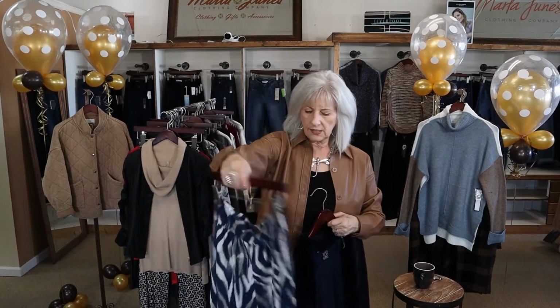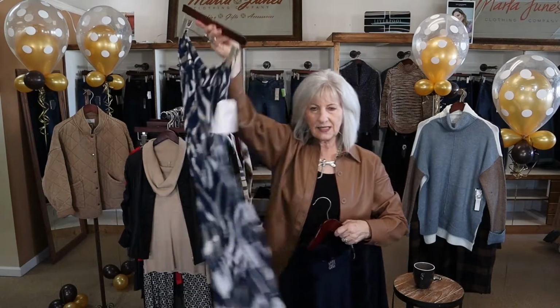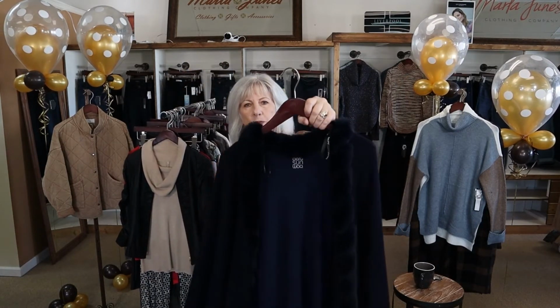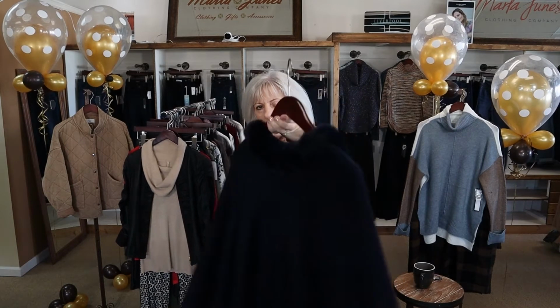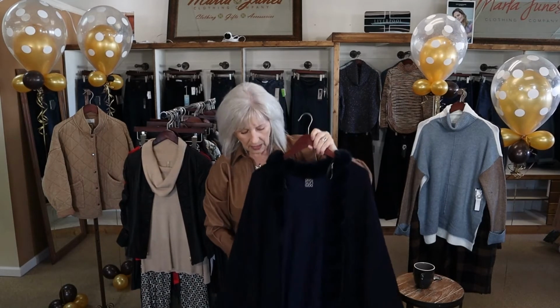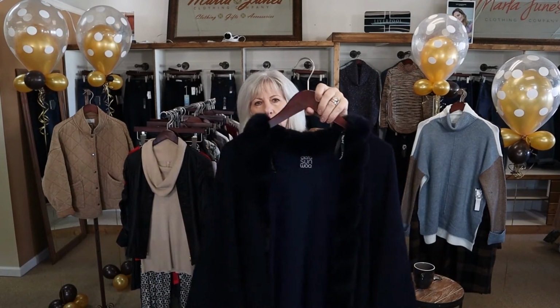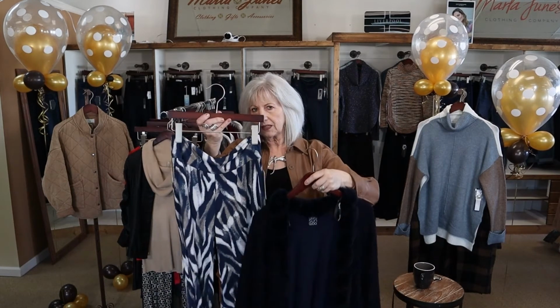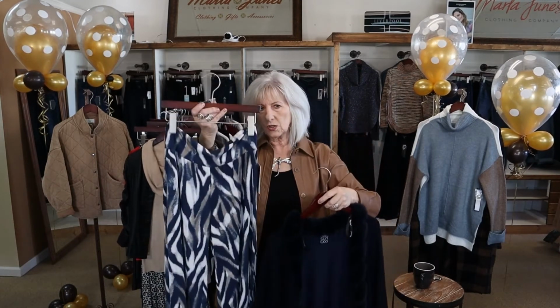So this is a little palazzo pant. And then I just put the solid blue top with this beautiful navy blue poncho. So the navy blue poncho is just one size, so it fits a variety of sizes. But I think it looks so pretty with the blue color. So that could be a nice outfit for a size large. The poncho will fit anywhere from a medium up to a double XL.